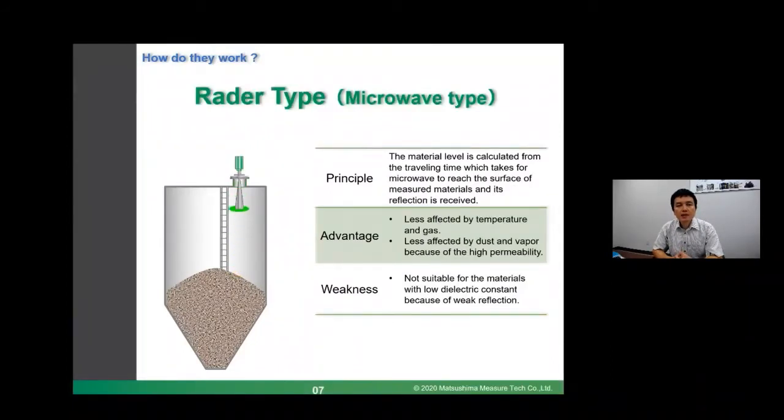Next, the laser transmitter is a non-contact level sensor used for both liquid and powder applications. The microwave transmitted from the sensor part reflects off the material surface and returns to the sensor. It measures the round trip time, which is converted to distance.